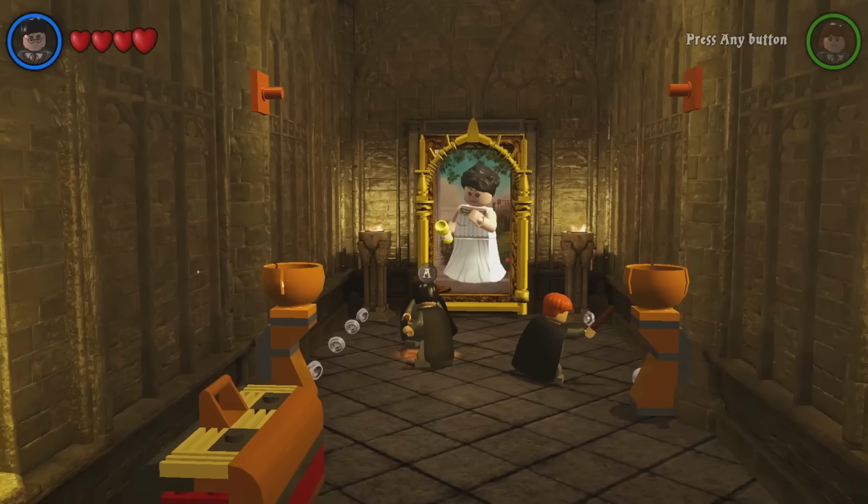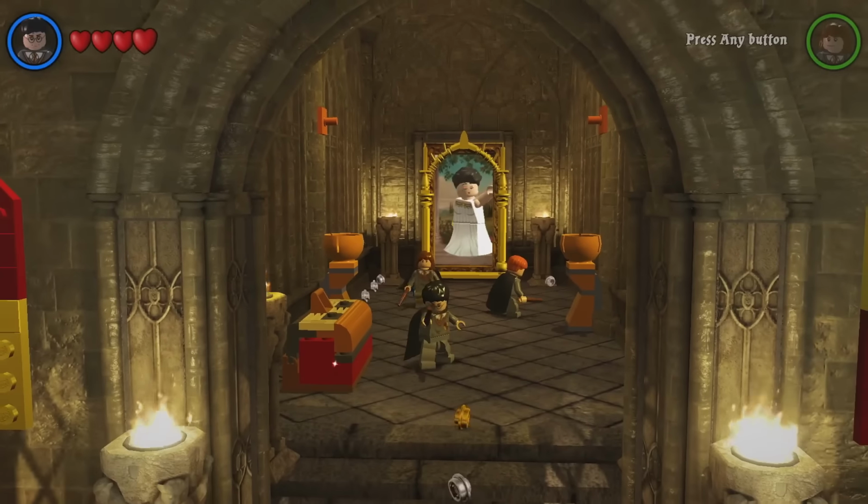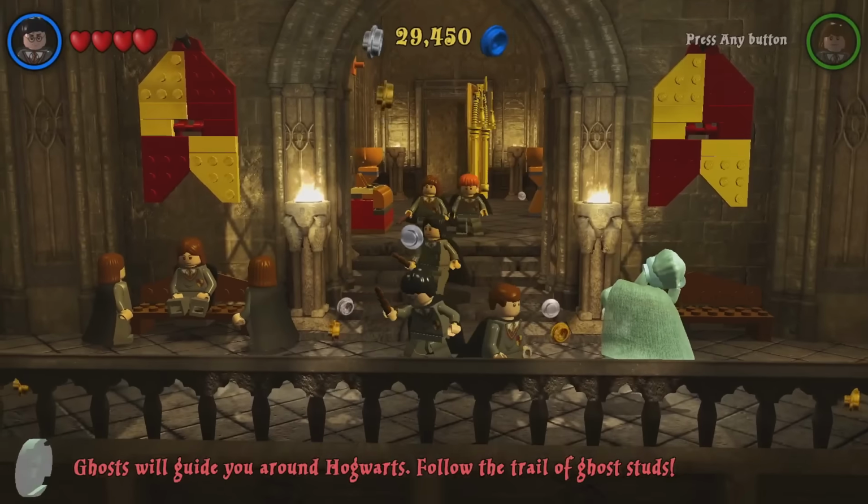Wait, it's not Moaning Myrtle, is it? No, Moaning Myrtle is something else. Wait, what are we doing now? Okay, she's yelling a lot. Okay, let's get out of here.